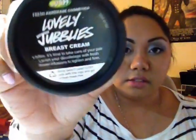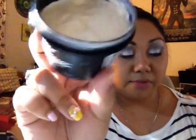Okay, from Lush, I finally got the lovely Jubilees. It's the breast cream. I've used this already because I have stretch marks in my stomach, you guys. I am losing weight, and I still am because I'm going to the gym. I think I'm only eating like once a day. I know that's not a good thing, but I've been drinking a lot of water. I'm losing weight and I have stretch marks, and they're loose, it just looks disgusting. So this is the reason why I bought this. I have a sample of this and I've used it for like a week now, and I've been seeing results. It's been tightening the stretch marks that I have.